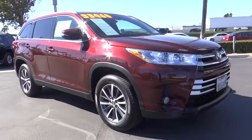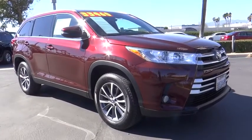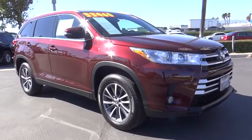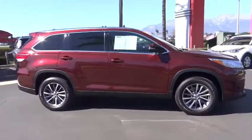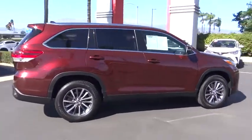Looking for the right vehicle? Check out the 2019 Toyota Highlander. The Highlander is the SUV that's thought of everything. The Highlander offers seating for up to 7 and features Toyota's innovative center stow design.